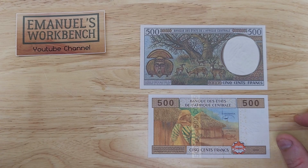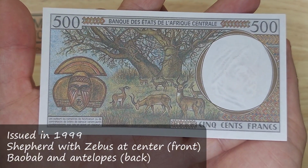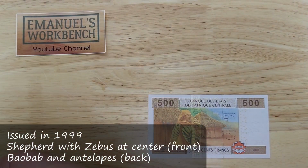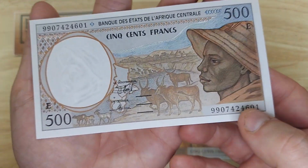But for now, I do have two series. One is the 1999 series, and the other one is the 2002 series. So let's look at the first one. This is 500 francs from the 1999 series, and it features a tribal mask with a gazelle. There is a watermark over here of a gentleman's face wearing a hat. I think this is the back of the note. Yeah, this is the front of the note.